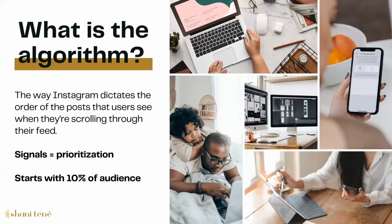The Instagram algorithm is the way Instagram dictates the order of posts that users see when they are scrolling through their feed. Based on specific signals, it prioritizes posts, pushing the most relevant ones towards the top. These are the posts that you actually see, while the other posts end up being placed further down the feed. These are the posts you never end up seeing. And hopefully, your posts aren't in that bunch. But if they are, we have some tips to beat that.